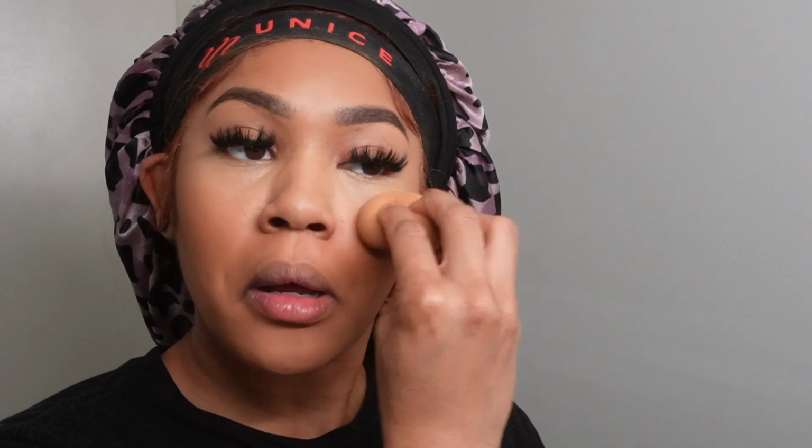Okay, so yeah. And I'm going in on those places, like my cheekbones. And then I'm going to do under my lip and in my forehead. And also, I always love to just go in with my beauty blender and re-blend it. I'm not playing when it comes to blend. I'm getting this flawless, okay?